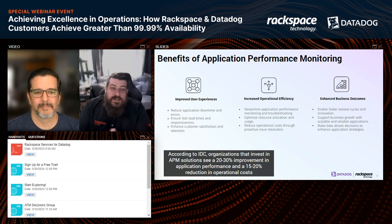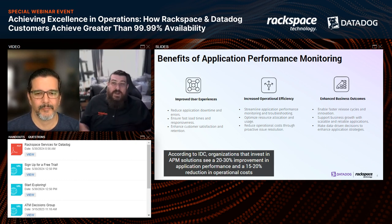So next, it helps increase our operational efficiency. So it can help streamline your application performance. It can help optimize your resource allocation. I think right now, we all have the ability to spin up VMs very quickly in the cloud, in your data centers, whatever it may be.